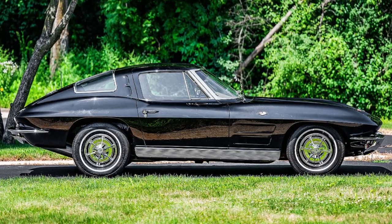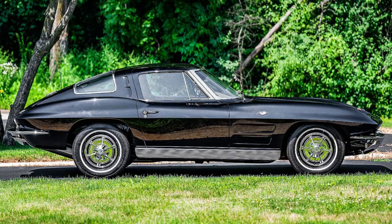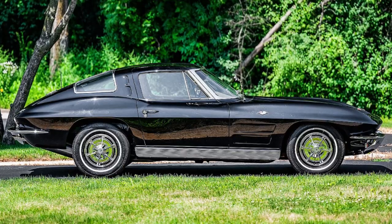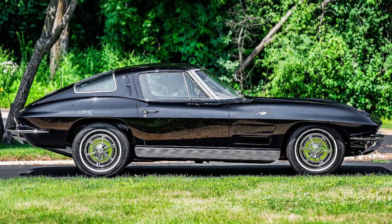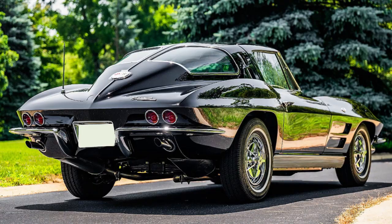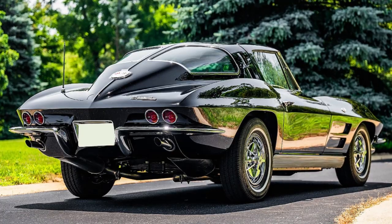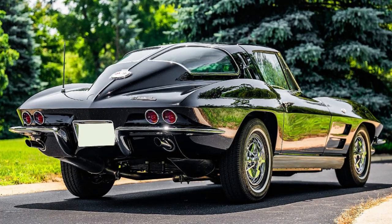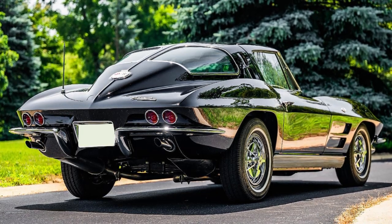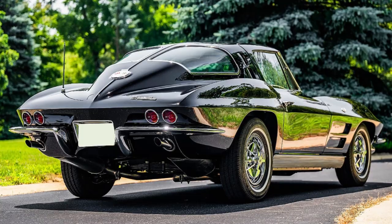Additional highlights include pop-up headlights hidden when not in use, giving it a futuristic feel for its era, quad round taillights, a Corvette hallmark carried into future generations, dual exhaust outlets beneath the rear bumper, chrome hubcaps paired with white wall tires for a truly authentic classic touch, twin hood vents that not only added aggression but also improved engine cooling. Every exterior detail reflects how the second-generation Corvette was designed to grab attention, whether parked or racing down the highway.